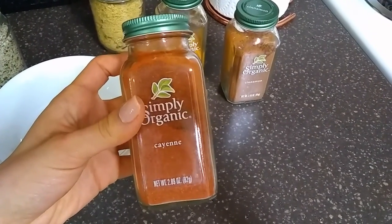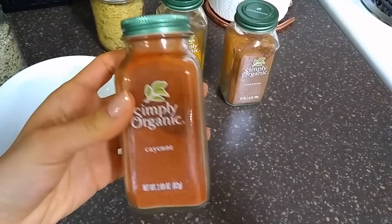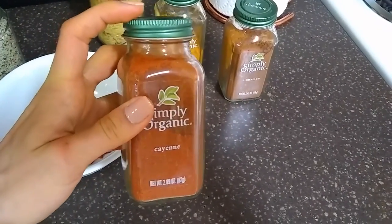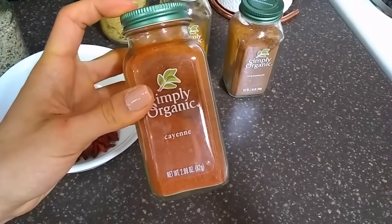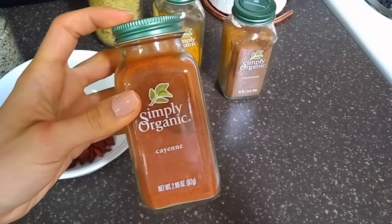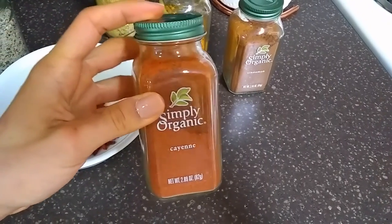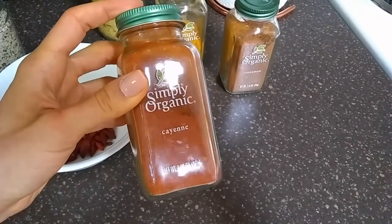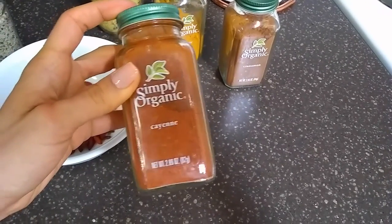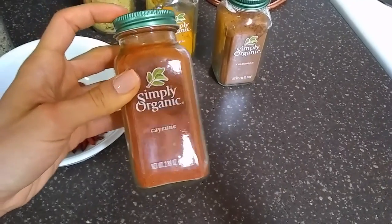It's also really good for your heart since it does help declog arteries, and that is what I like to use it for. Whenever I see that my body is fighting off infection, I like to give it a little bit of help by adding a little bit of cayenne in my morning drink. And that is how I use it. And I would just recommend just using a dash of it at first if you're not used to it, because it does have quite a bit of kick.